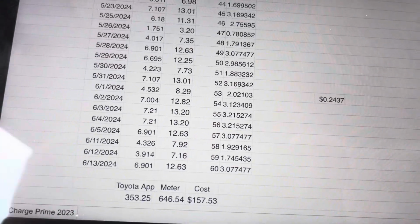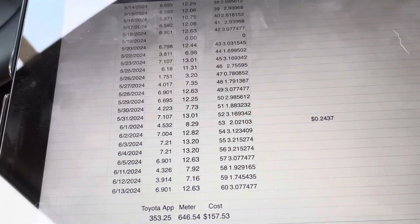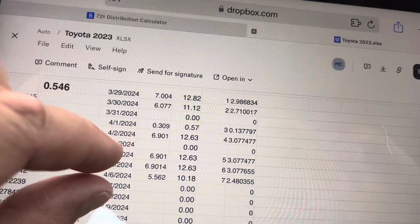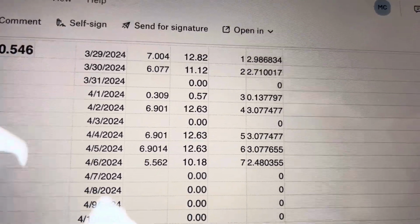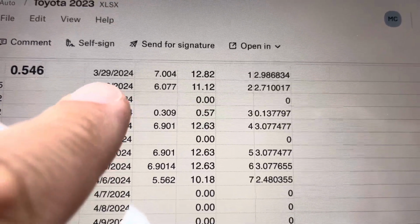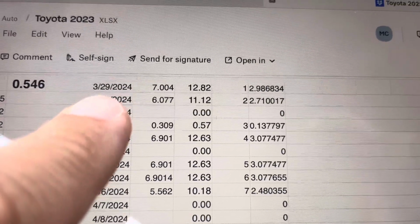So how did I get 3,050 miles on the current tank of gas? What I basically have been doing, and the trick here, is charging the vehicle on a daily basis at home for the most part. Each column here represents the date, starting from the date of my last fill up, which was on the 29th.